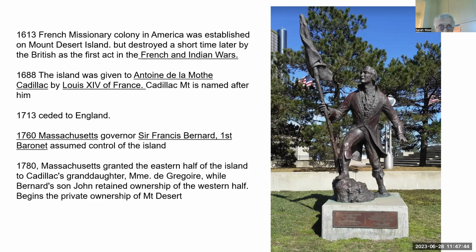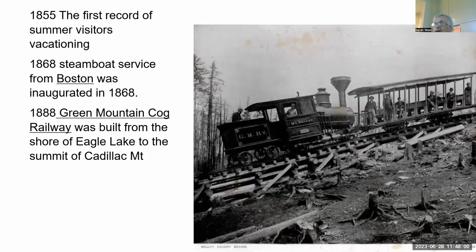Bernard's son, the governor's son, has ownership over the western half. Most of Mount Desert Island was in private ownership. And as the development of the park occurs, these privately owned lands are being given to the park or sold. So it is a very different history, it doesn't come directly from the indigenous Wabanaki people that lived there.